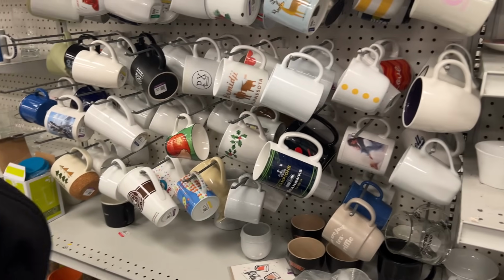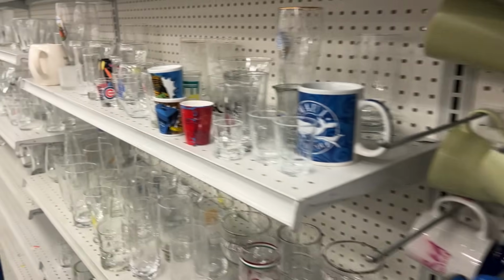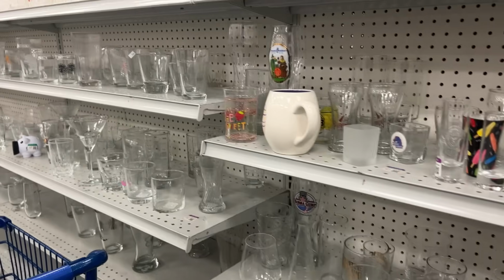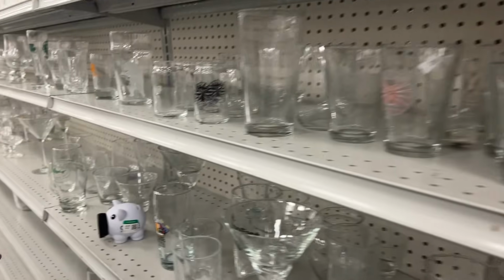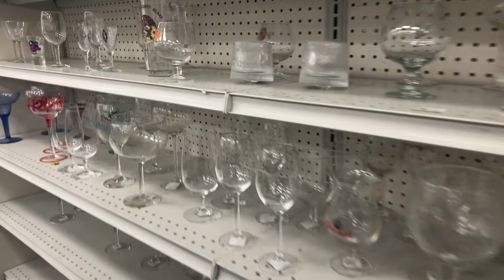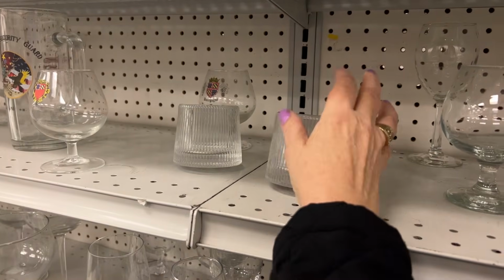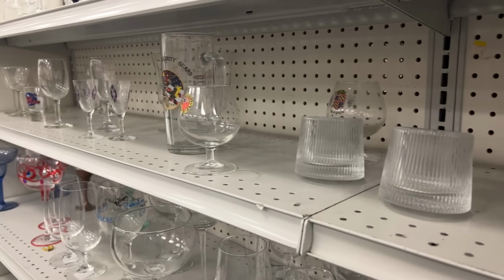Do you see anything? I'm looking. Do you see any more of my glasses? I am so grateful to have those five. They sell so well, and somebody's going to be really happy to get them for their collection. What are these? Okay. I don't know what those are. All right.